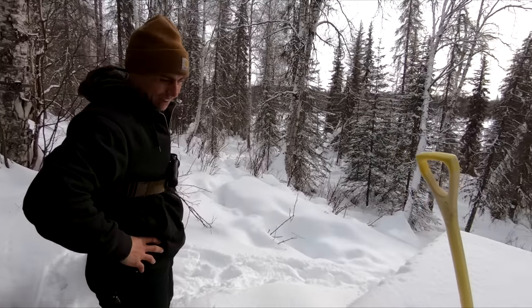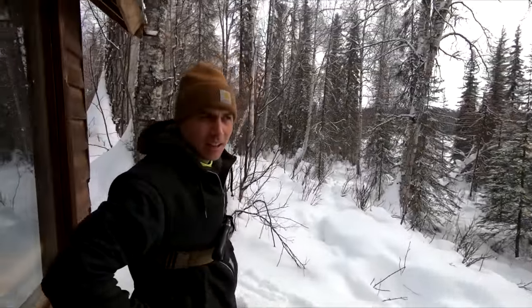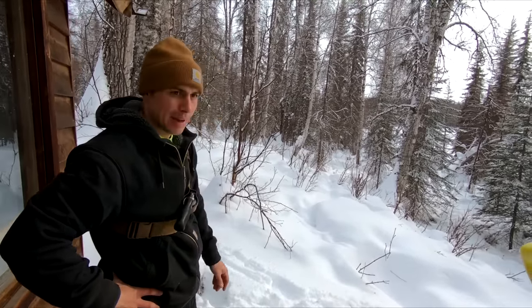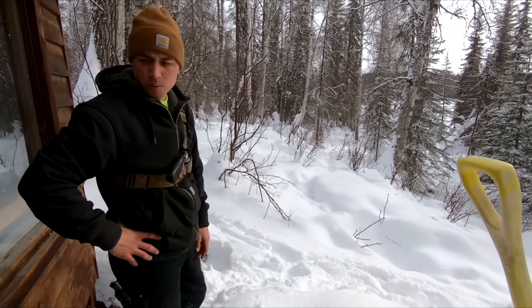Clean last time we came here. A little over a foot. A lot of fresh snow out here. Coming across that lake, we hit some deep powder, and then our whole walkway needs to be packed down again. I'm sure we'll get our snowshoes on and pack it down so we can walk around while we're here.